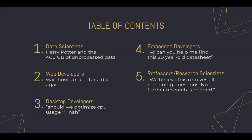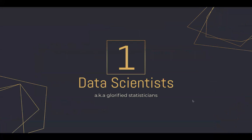And then if you want to be a professor or a research scientist, then, oh, someone's coming. Okay. Then you're just gonna do research, basically. All right, let's go on. So data scientists. Oh, sorry.